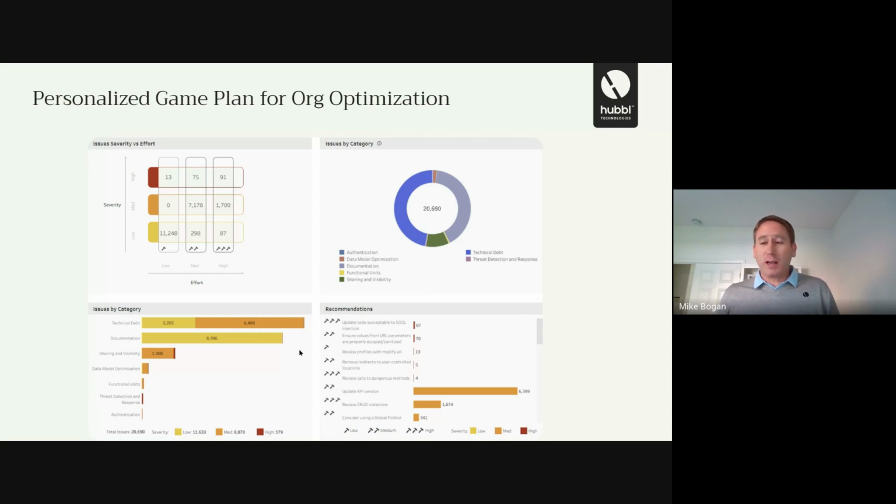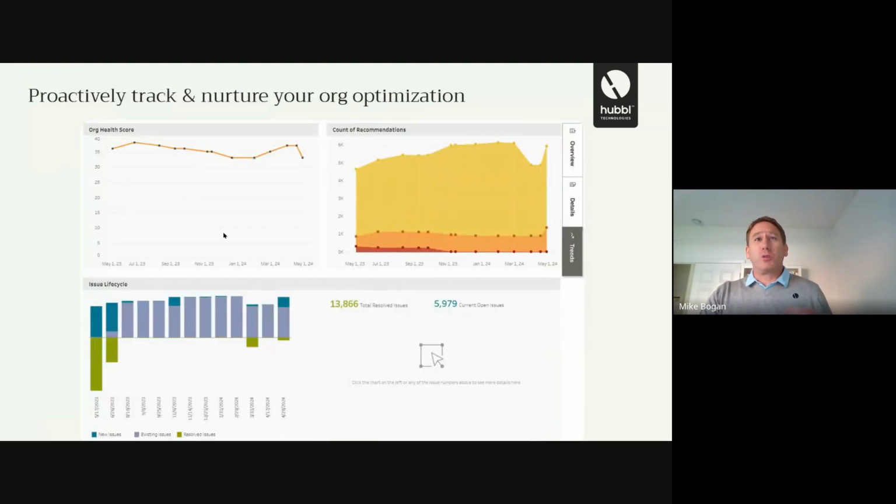So when the renewal comes up, it's much easier for the sales team to build a tangible statement of work that justifies the renewal and helps that customer continue to grow with your organization. And what's really cool about Hubbl is that it's a monitoring platform. This isn't just like a one-time experience. What you're doing is tracking that customer over time.